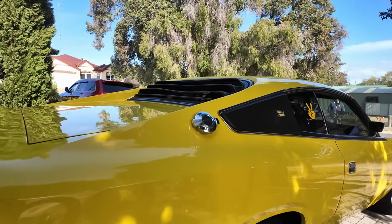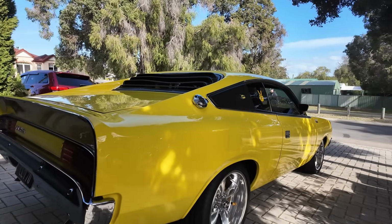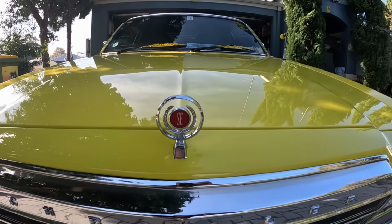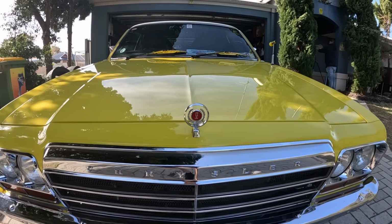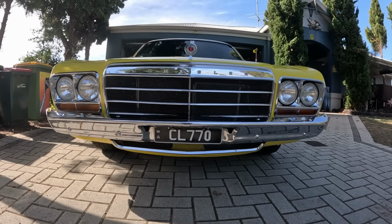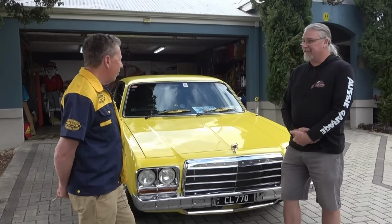Well, it's awesome that you're back behind the wheel, but also in a yellow Charger. Yeah, well, I think its original colour was Impact Orange, but yellow seems to suit it, and it stands out. I'm happy with it anyway. Oh, no, it's a beautiful car, mate. Yeah, it really is.